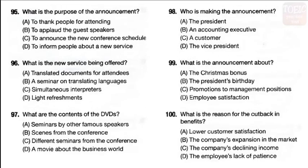Questions 95 through 97 refer to the following conference announcement. Good morning and welcome to this year's conference. I would like to remind you that for the first time, we have translators that will translate English into Korean and Chinese to Korean. So now, if you are interested in attending a seminar led by an English or Chinese speaker, now you can attend them without language problems.